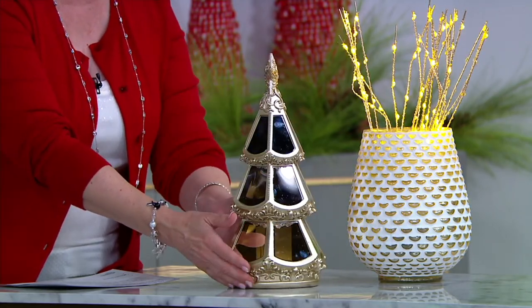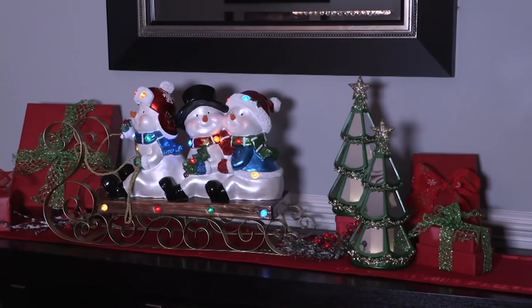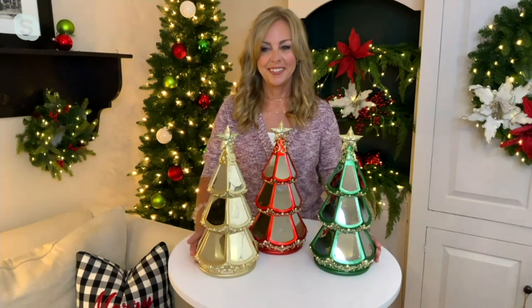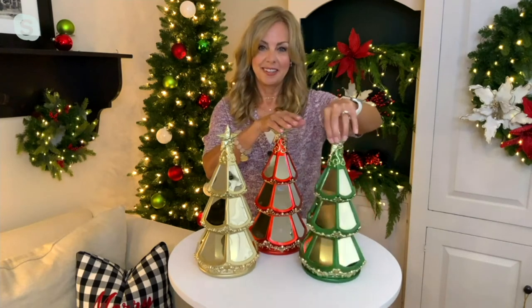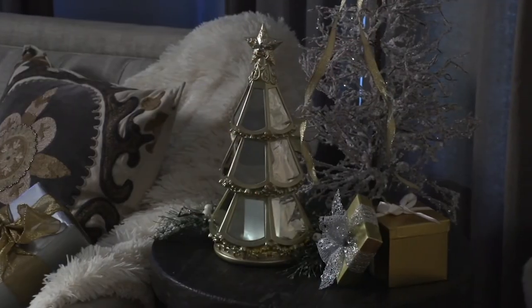I think they're stunning. If we can just quickly show all three colors at Michelle's, that'll be great. Then you can see all three. So choose the champagne. There you go. Or the red or the green. They're all about 14 inches tall. Very, very pretty. And Michelle, we're going to see you again throughout this evening. I'll see you in a few minutes.